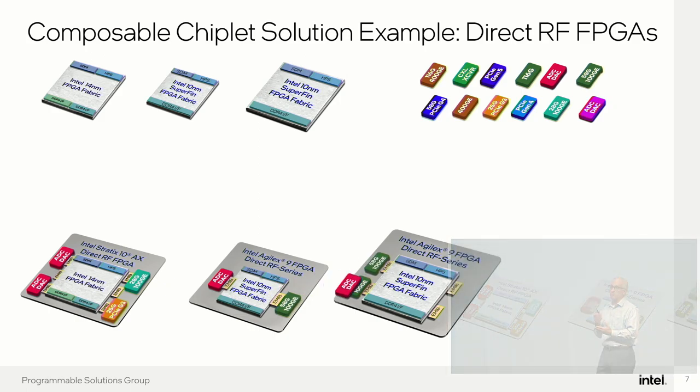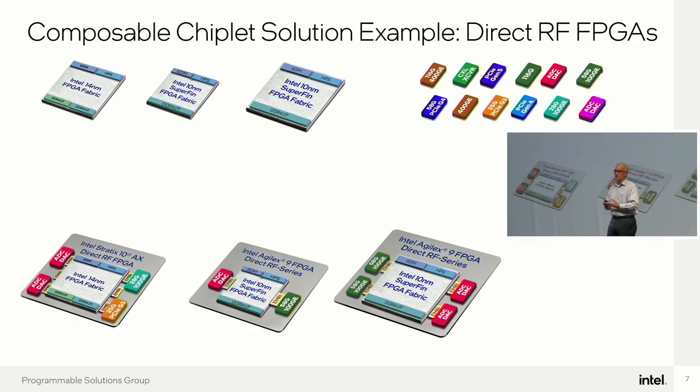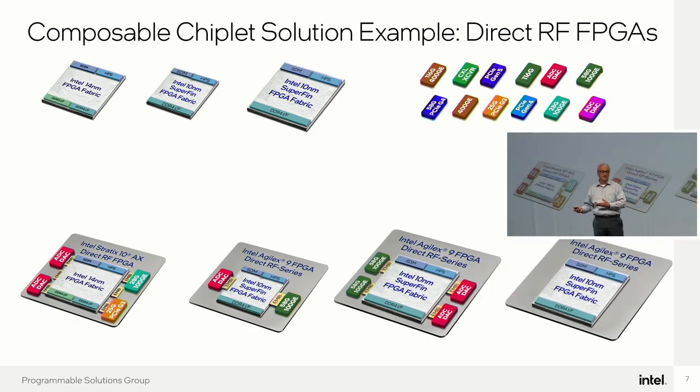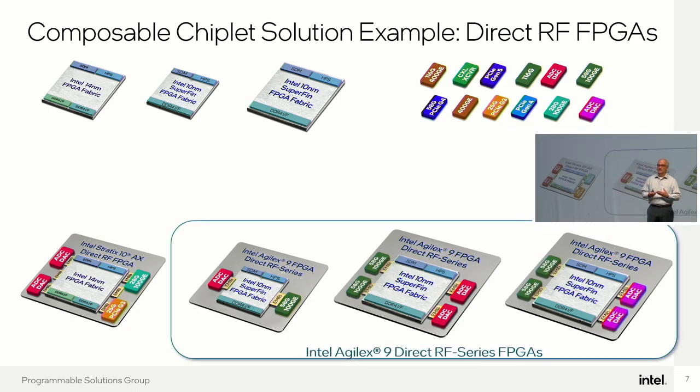In this case, we put down a bigger FPGA fabric, and then we put two data converter tiles. We reuse those, and then we also reuse the transceiver tiles. What we do next is we take that concept and reuse the FPGA and the transceiver tiles, but now we replace it with a different data converter tile. If you look at the bottom right there, those are our Agilex Direct RF series FPGAs. The bottom left there is a Stratix 10. So those four products represent our portfolio today of Direct RF products.